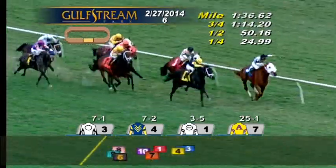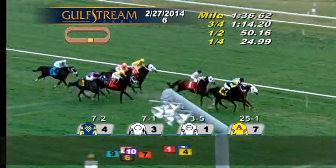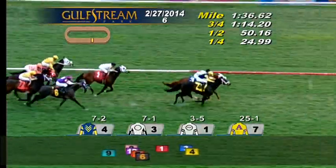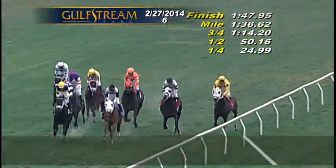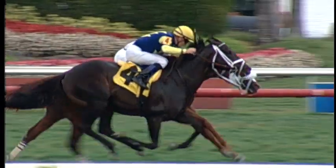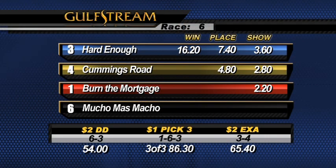It is Hard Enough holding off Cummings Road, and Burn the Mortgage, who's got no place to go late. Cummings Road takes the lead. Hard Enough battles back. They're nose to nose at the wire. Very close. Hard Enough for Cummings Road. Then Burn the Mortgage and Mucho Mas Macho. Number 3, Hard Enough, gets the photo, owned by Peace Sign Stables. Just wins it. Trained by Bobby DeBona, ridden to victory today by Paco Lopez.